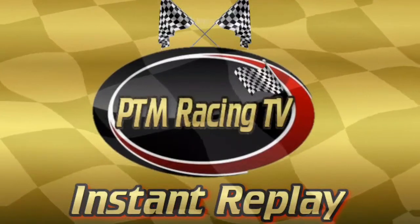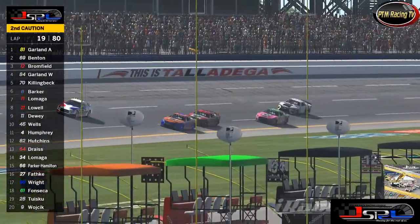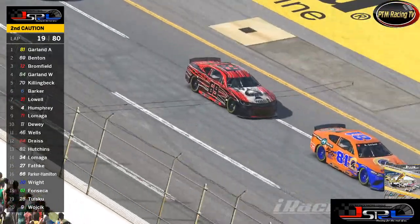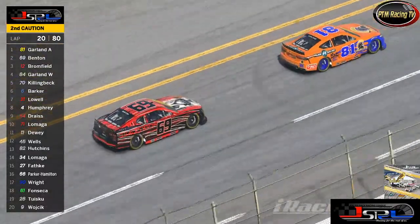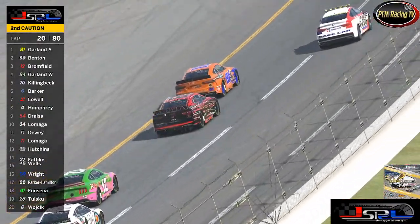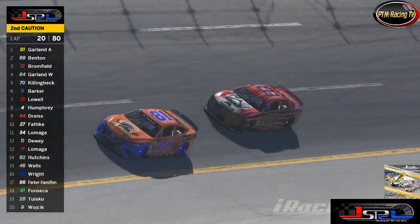Pretty much ended up pile driving most of the field around, and that is a tough break for everyone involved, obviously. Now they're going to have to try to regroup and re-strategize, because the strategy they were probably going off of went completely out the window. So our drivers will now have to line back up in position here and get settled back down onto the track. Got a little bit of a rough shot, if you will, for some trying to hang in there.